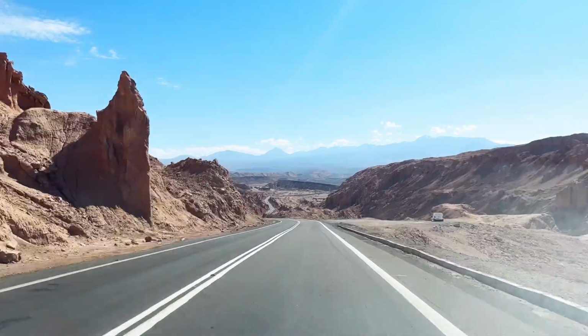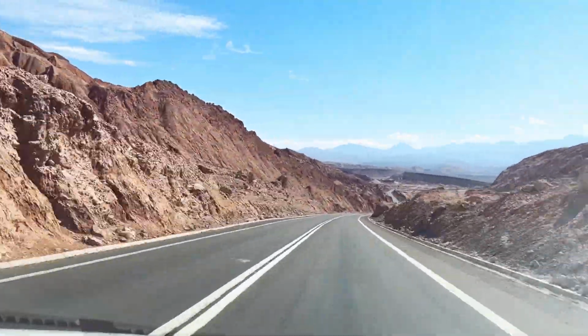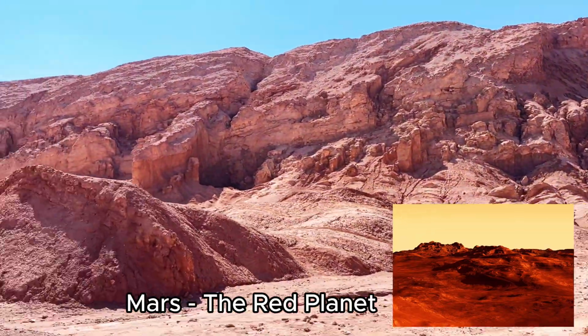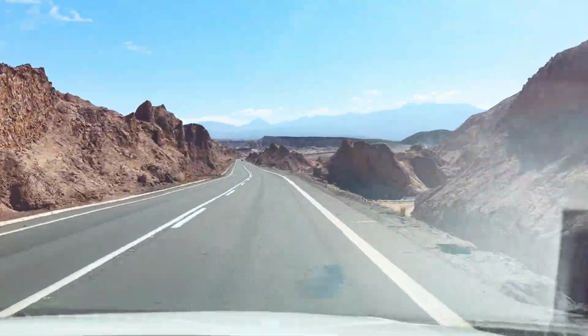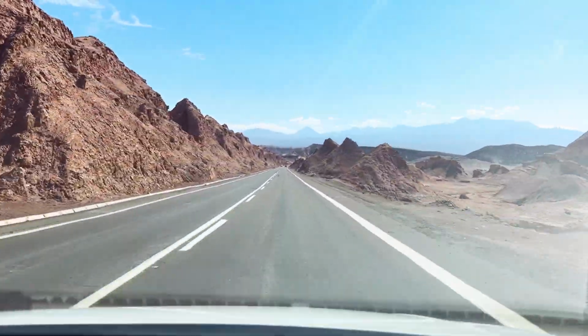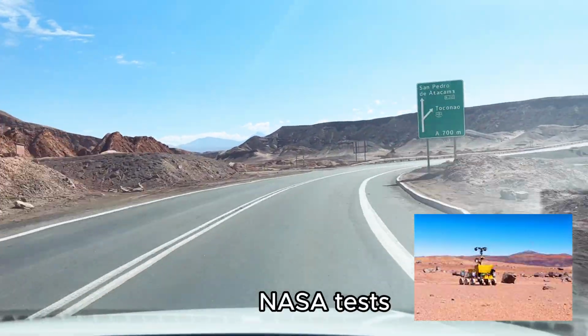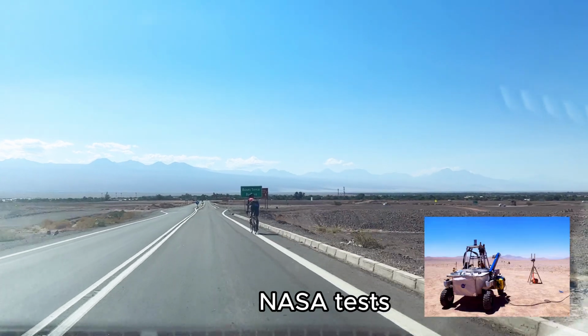Another interesting fact about Atacama. So the soil samples taken from Mars have been identified as being surprisingly similar to those taken from the Atacama Desert. As a result, NASA uses the Atacama Desert to test instruments that will go on missions to the Red Planet.